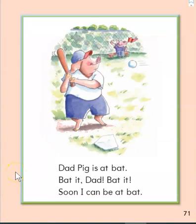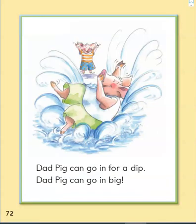Pointing finger under our first word. Ready, set? Dad Pig is at bat. Bat it, Dad, bat it. Soon I can be at bat. Dad Pig can go for a dip. Dad Pig can go in big.